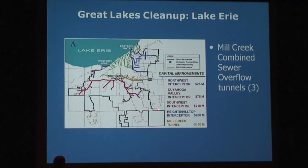You can see that they start out these projects at 25 million, 75 million, 210, 260, 150, and now they've got some even bigger ones planned, because Cleveland had lots of problems with the Cuyahoga River catching on fire and other things. They're going to put in even some 40-foot diameter, 45-foot diameter tunnels in Cleveland and collect more water and clean it up further.